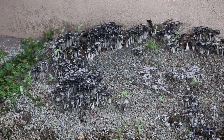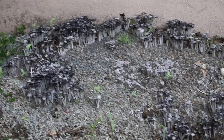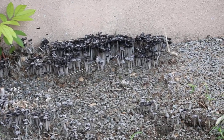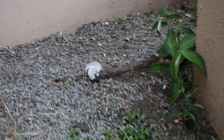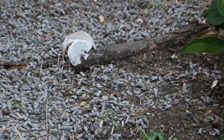Today is Saturday, July 28, 2018. I'm videoing my mushrooms in this small garden. As you can see, there's a big cluster on this side and nothing on the right hand side. And it is about 7 a.m. in the morning.